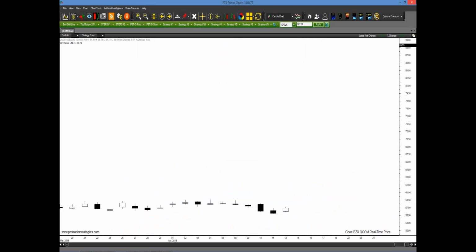All right, so let's look at this chart in QCOM once again. Remember Qualcomm, we said at the very beginning of the presentation, someone would say, well, Steve, there's no indication here. I mean, I look at support and resistance, I look at the institutions, there's absolutely nothing going on. This is a range market. I don't want to tie up my money for a month because nothing is happening.